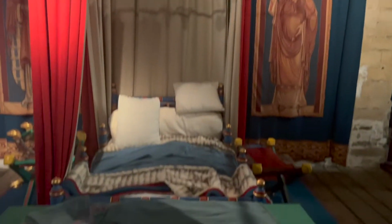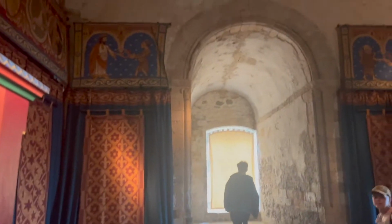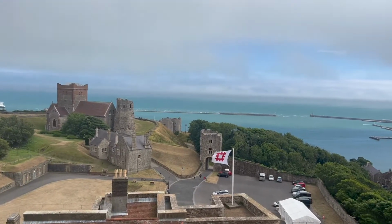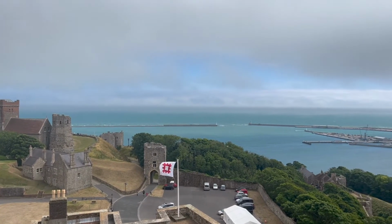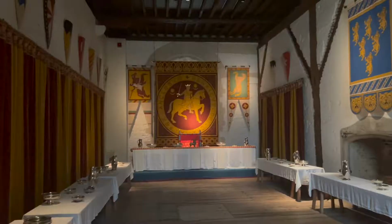This was set up to show where the king and queen would most likely stay. And a thing that a lot of people don't know is that these places used to be beautifully colored and decorated, even though they look dingy and dull now. They loved color back in these days.